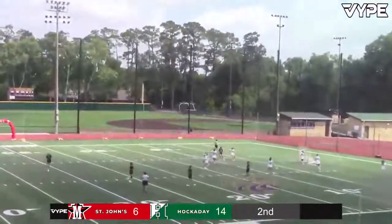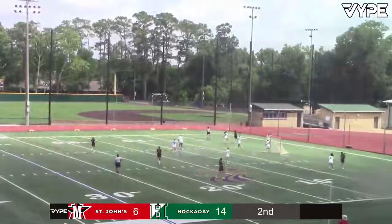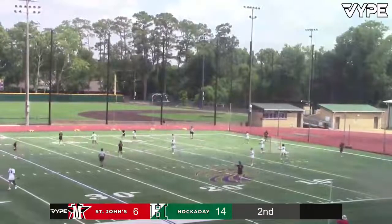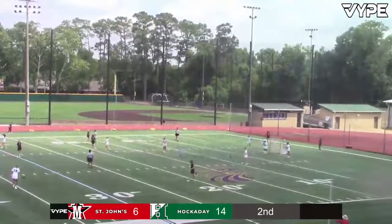So they were going to work it down to X. 5 minutes to go here, down by eight. St. John's working from X. And as you can see, Hockaday is going to cover them. Hockaday is going to play them all the way out to the restraining line. Go defense!